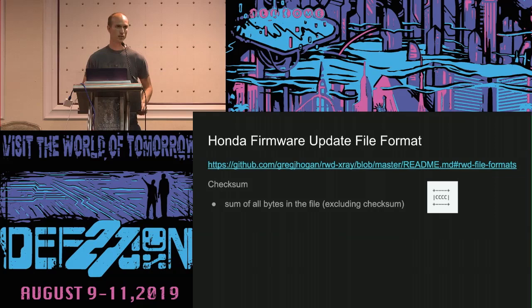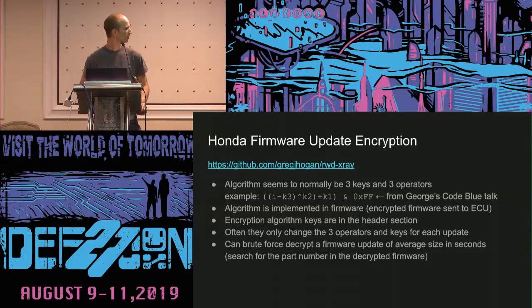All right, the encryption. I mentioned that the data section of the firmware update file is encrypted, so I thought it'd be interesting to see if we can decrypt that. In the talk that I mentioned at the beginning that got me interested in this, George's Code Blue talk, he shows one algorithm that they used for encryption. And I thought to myself, oh, maybe I'm lucky, maybe they use the same encryption for every one of these updates. It turns out that's not the case.